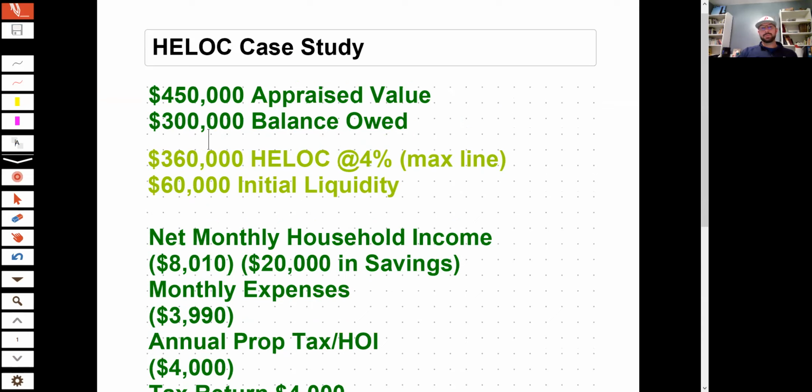Now, this is where people get tripped up sometimes, so I'm really going to try to simplify this. But again, what happens is the lender that provides the HELOC. Let's pretend this is a mortgage scenario. This person owes $300,000. They go to a lender that provides the HELOC. That lender will pay that $300,000 mortgage company off. And then they'll bring this $300,000 balance from the mortgage into the HELOC. So that would be your starting balance in the HELOC.